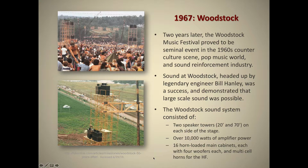The legendary sound engineer of this event was Bill Hanley, and Bill had been handling most of the major events, the major festivals in the preceding years in that style of music. In fact, he actually did the second Beatles tour at Shea Stadium the year earlier and had far more success with his custom-made boxes. He had designed his boxes based on the horn-loaded theatrical designs, the speakers that were found in movie theaters for many years. And so you could now do large shows.